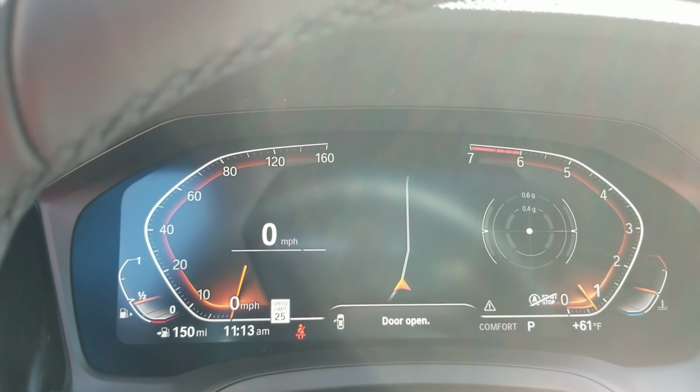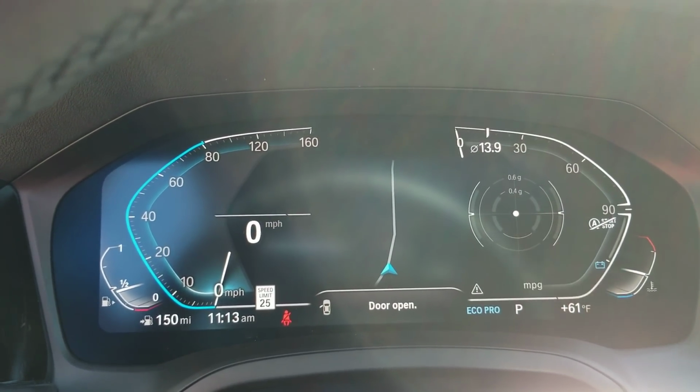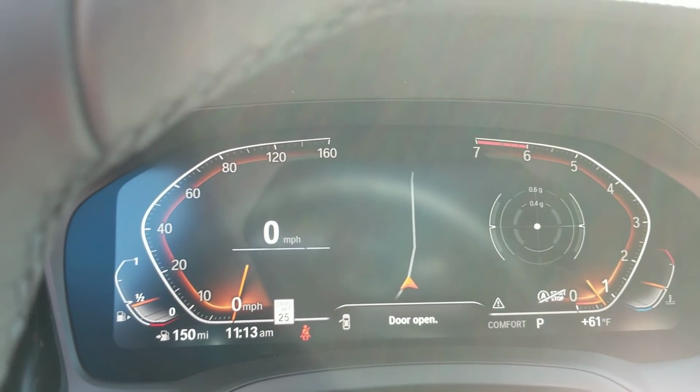Oh yeah, so right now we're in sport mode, so you see that everything is pretty much red here. Now if I put that in Eco Pro, we're going to be turning blue. And as you're driving, that's also going to tell you how many extra gas miles you're getting per gallon. And we have comfort, which is your standard default mode, which is also red.